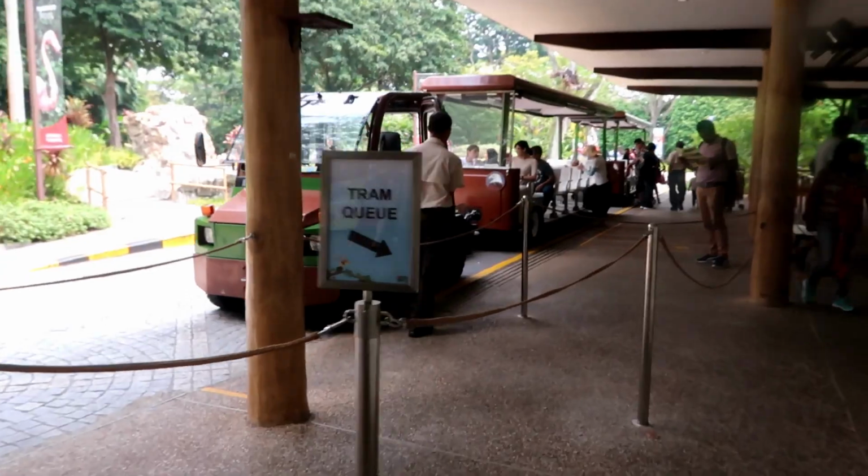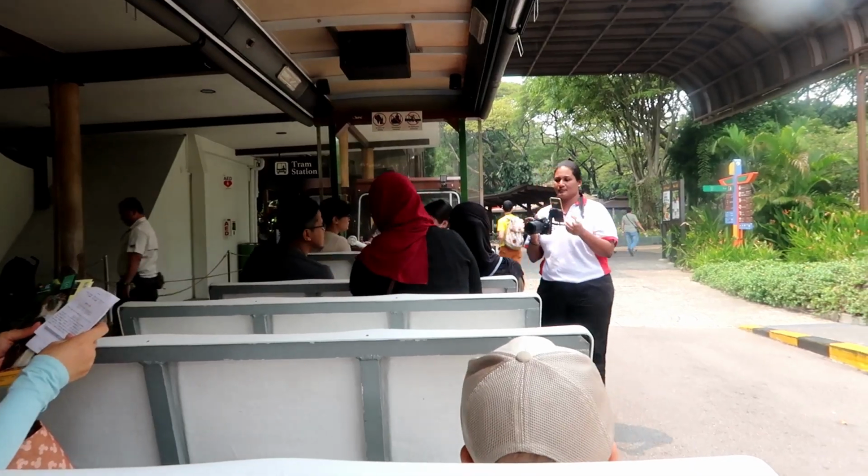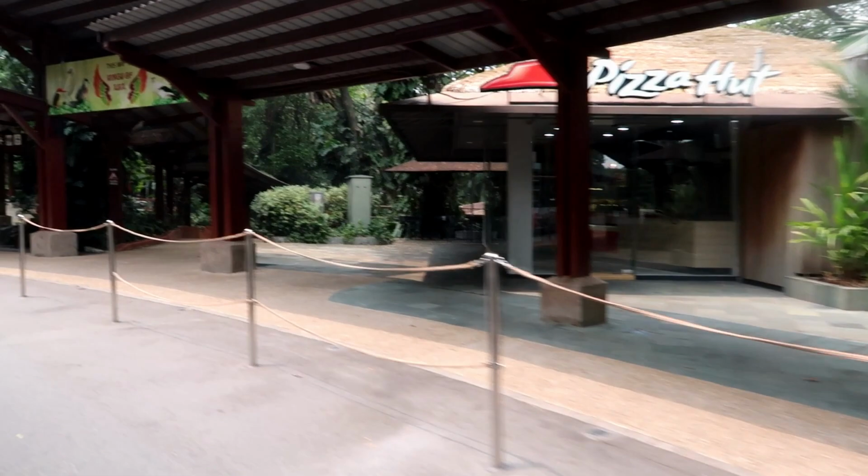Okay, we're gonna catch the tram now. It's right here. So effectively, this tram service replaced the monorail. This is probably the fastest way and the least tiring way to get around Jurong Bird Park right now.